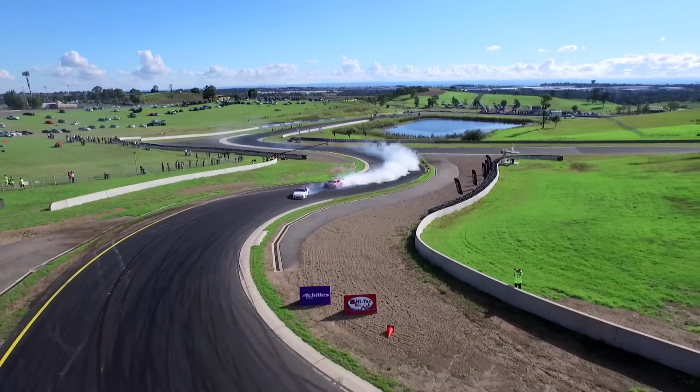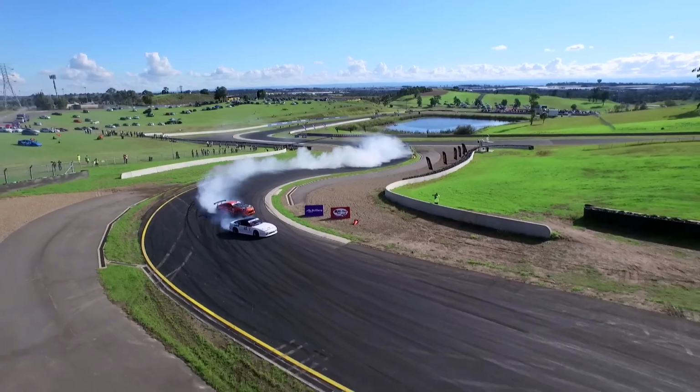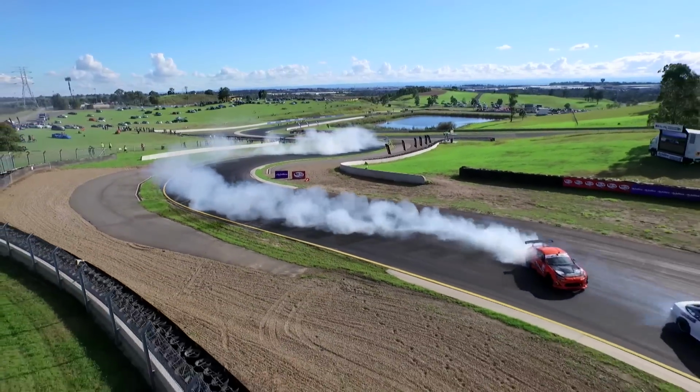Obviously what George has done with Hi-Tec and bringing drifting back to the South Circuit, I think is an amazing job. We all love this track. Obviously the figure 8 track's good as well, but this track really gives you a lot more room to push hard and find the limits.